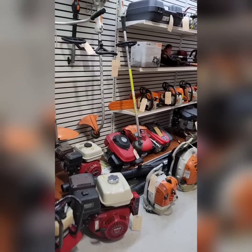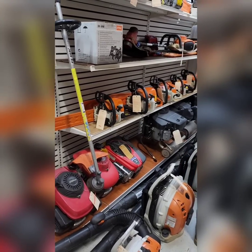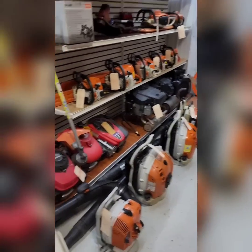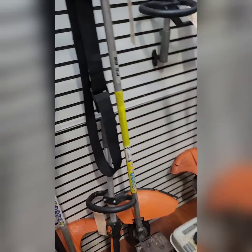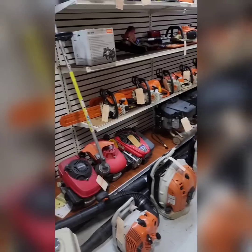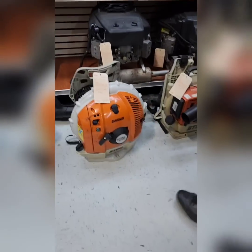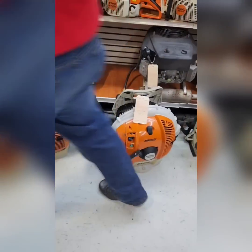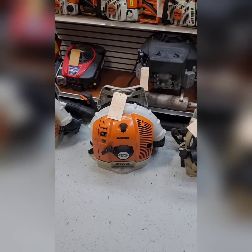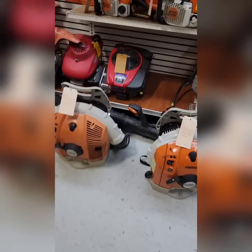Used equipment for sale, used chainsaws. That looks like an FS-131 right there. There's a BR-800 right there. Good price on it, $329. I paid $600 and some bucks for mine just the other day.